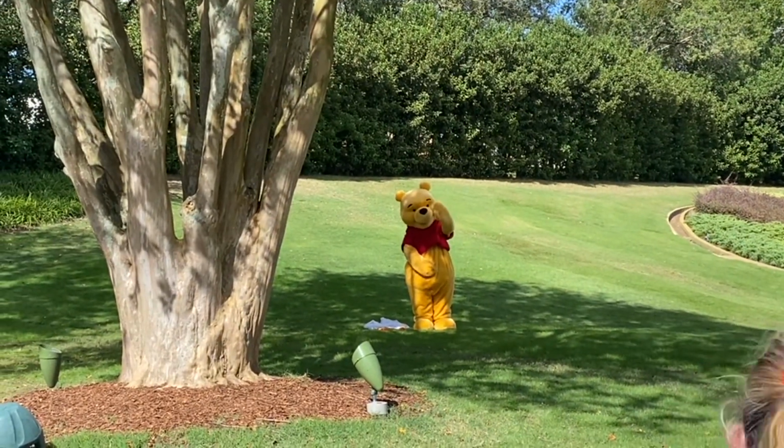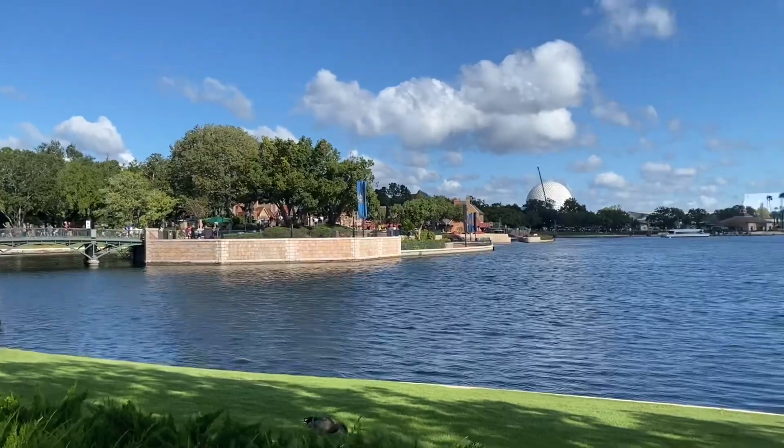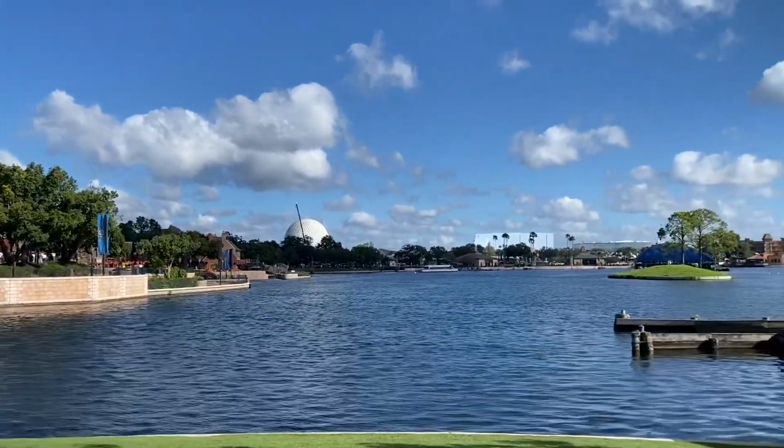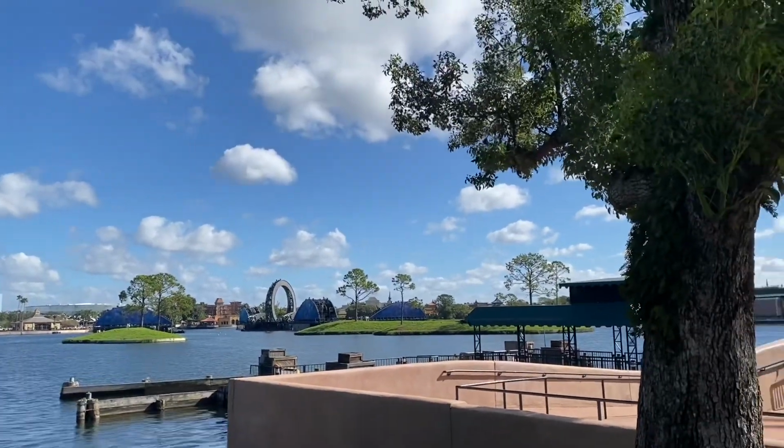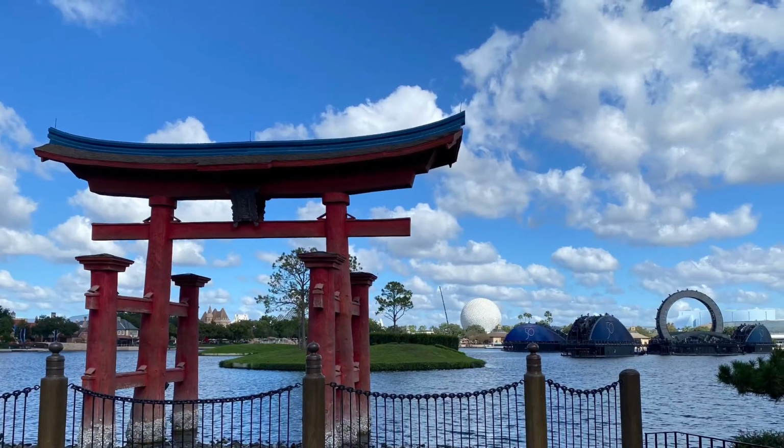This addition is exactly what this park needed as a family-friendly addition. I'm somewhat on the fence for bringing characters into World Showcase. However, if they fit in the country that they are placed in, and it's done well, like in this case, even if it's a clone, could we really be that mad?